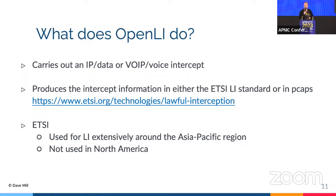So OpenLI can carry out a data intercept or a voice intercept, or actually nowadays it can do a 3G or a 4G data intercept as well. Then it can produce that data in an ETSI standard. And that's a standard that the authorities like to digest because it will stand up in court, and it's auditable and cannot be changed. OpenLI can also put out PCAPs if you need to do it the old-fashioned way. Now, the ETSI standard is used extensively around Asia Pacific. It's used all around the world, especially in Europe, funnily enough. It's not used in North America, but outside of North America, you've got a good chance you'll need to use it.